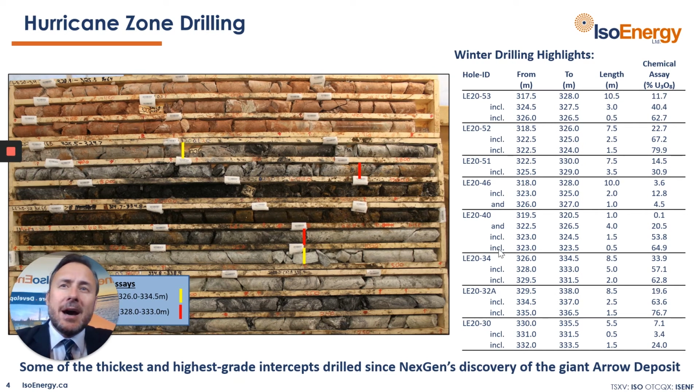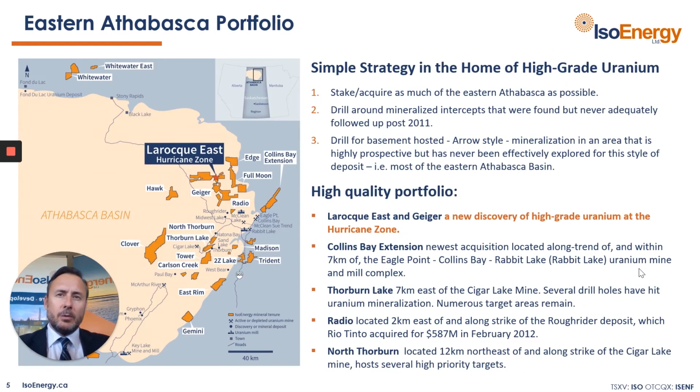We hit 8.5 meters at 34% U3O8, so extraordinarily high grade. In gold equivalent terms, that 8.5 meters would be 320 grams per ton gold. And we've had, as you can see on the right-hand side there, a huge amount of other successful drill holes. And very importantly, we're about to start drilling again on a summer drill campaign out at the Hurricane deposit.